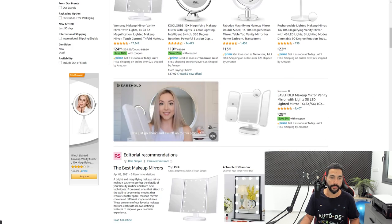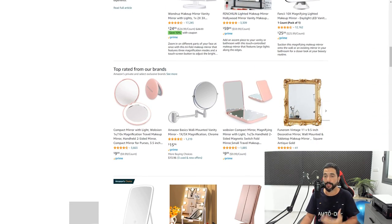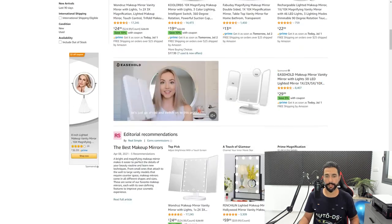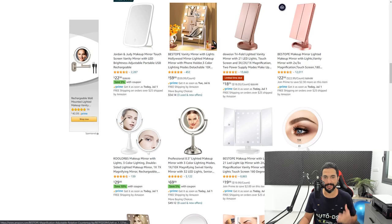This looks like from those Broadway shows or even in Hollywood films. So these are the types of mirrors with lights that people use before going on such serious occasions. And you can also just use it before going out on a date. Make sure that you look as good as you want to look. Makeup mirrors, number 10 on our list for the beauty products. Let's move on to product number 11.